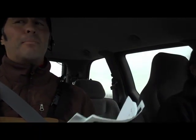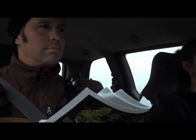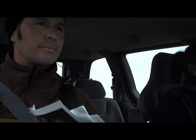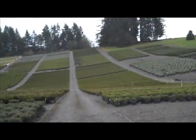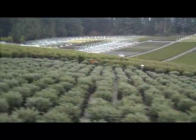And Boring might have more nurseries per square mile than anywhere. I might think so. The Willamette Valley has an awful lot. Oh, I gotta show this. Isn't that pretty, that quilt? Just take a look. There we go. Now, that's a lot of plants. It is, and they go all around the United States.